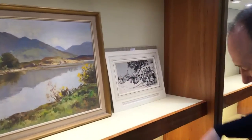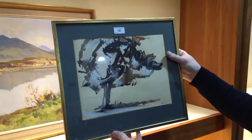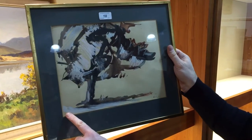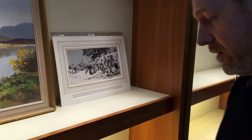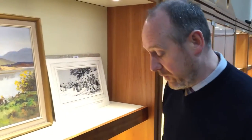So a few more things here. This is a watercolour by Jean Hélion, who's a very famous French artist. This is dated 1963. This one we're probably going to be getting between 1,000 and 1,500 for that one. His pictures can be up into hundreds of thousands for his pictures.